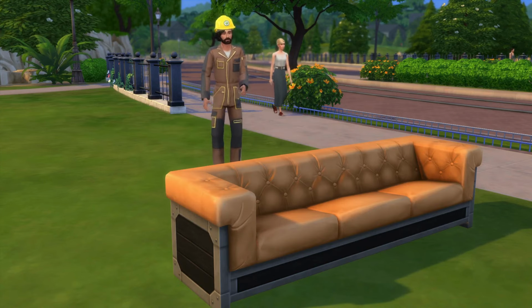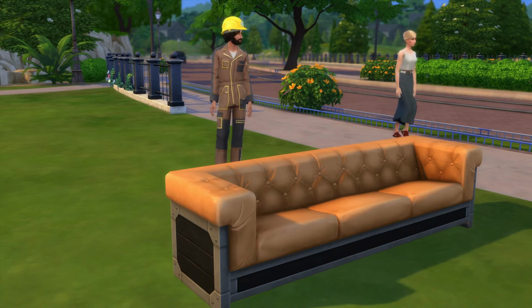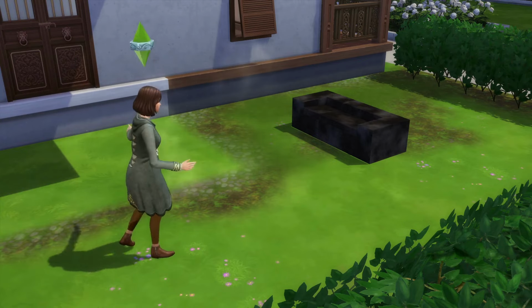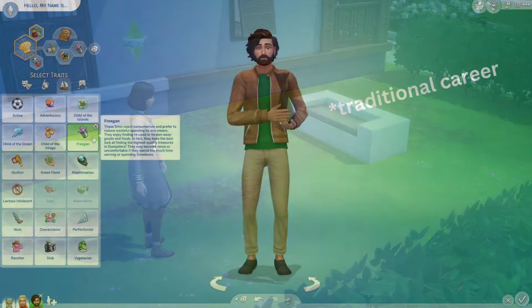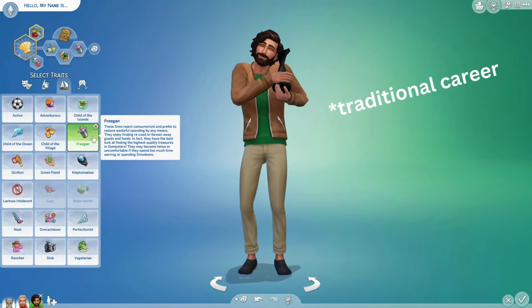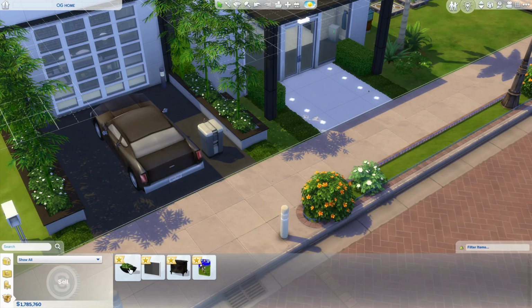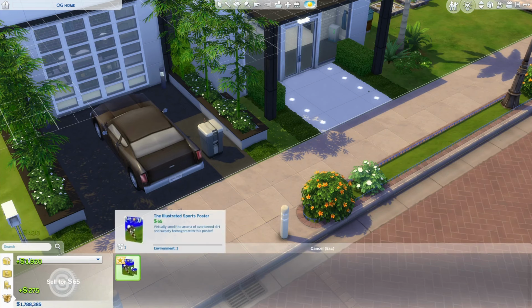Upcycling the burned furniture you find is something I love doing, but I wish it wasn't the only way to do it aside from being a spellcaster. Sometimes I like my supernatural Sims to be separate from my mundane Sims. Also, Sims with the Freegan trait clash with staying in a traditional long enough to become a green technician, so if anyone has another way of doing this, and not just by using the thing where you sell it straight from the inventory when you find it, then please comment down below how to do that because I would love to know.